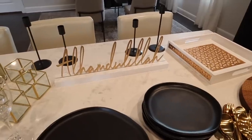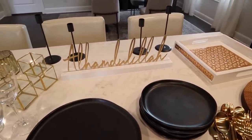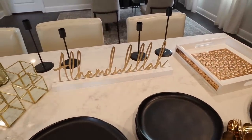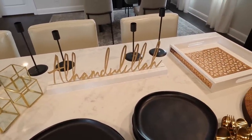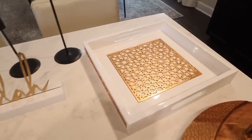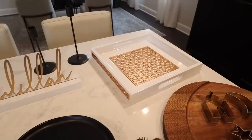I got a really lovely package from a company called With a Spin. They make beautiful Ramadan and Eid decor, and this sign is from them. It says Alhamdulillah, which means praise be to God, or thank God, just being grateful. This tray is also from With a Spin as well. I thought that would be gorgeous to put tea and coffee on and serve that during Ramadan.